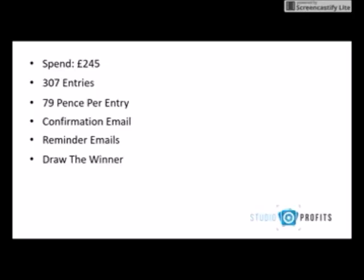Now, this is a really important bit in this campaign, and it's where we made all the money, and where you can too. We gave everyone who didn't win 3 weeks to book in their free consultation with us. They didn't actually have to come into the studio within those 3 weeks. They just had to book it. So we created a bit of a deadline there, and that's really important. And the offer was £100 off their photography. I'm sure we could have got better offers, but that one worked fairly well for us.